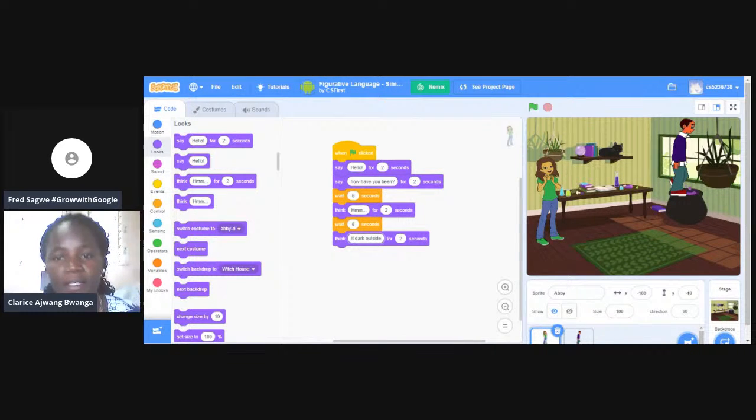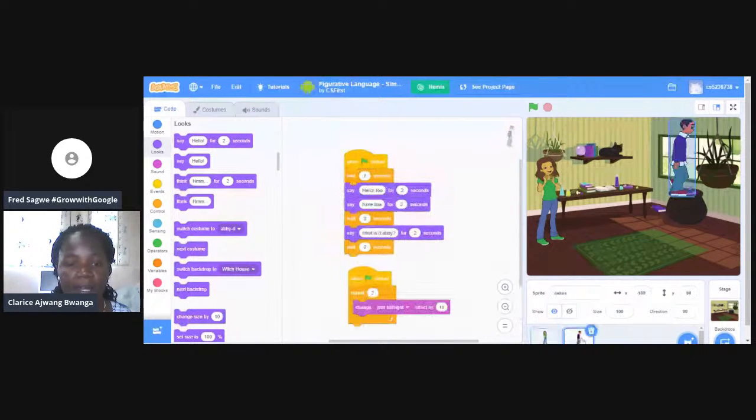Yeah, so that is it. So when I play it, you will now see how the sprites are working. Yeah, so you see, he has already scared Abby, and now he has already scared Peter. So Peter will now maybe be pretending to be worried. So I will come here. What will Peter now say?